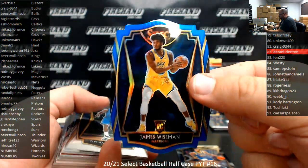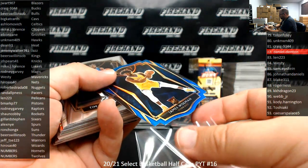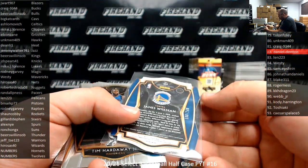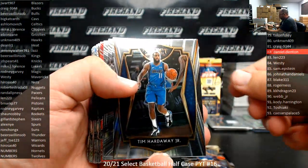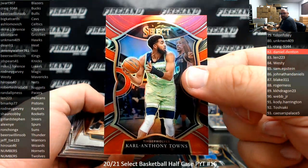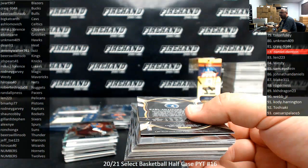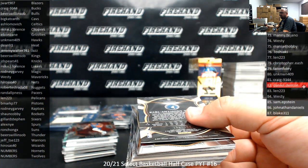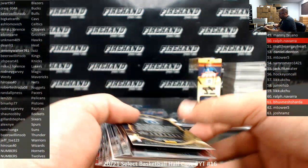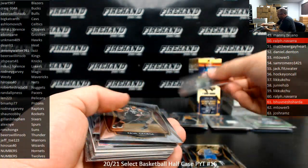James Wiseman, blue premier level 249 for the Warriors, going to Jeff TSE. $180 to $249, nice hit there. Got a red to 199, Karl-Anthony Towns, Timberwolves. That's a numbers team, of course. This one's number 150 of 199, so it's got to go to spot 50. Ralph Navarra, spot 50. Oh yeah, I forgot about the gold auto we pulled, too.